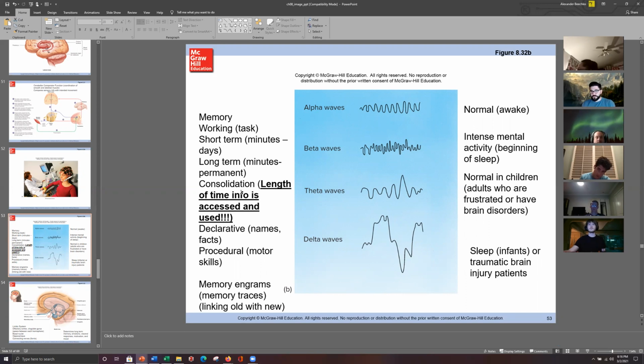And we can access those memories differently through all these different kinds of memory methods. One of the best things to do, this is your shortcut for memorizing new things, and we do this a lot already, is using what are called memory engrams. So we can relate new information to old information that we're already well familiar with.